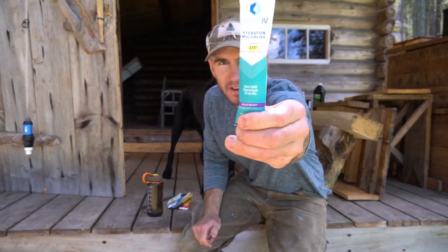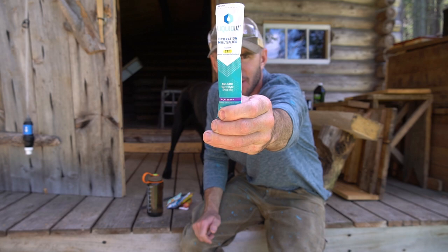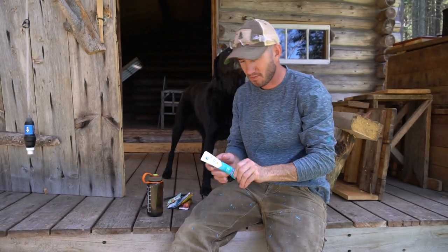Having a Liquid IV break. This is the acai berry, or acai berry. I don't know how that's pronounced.